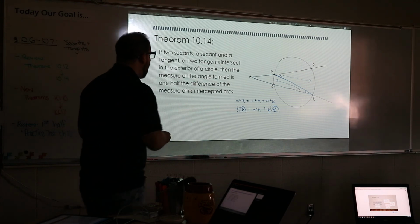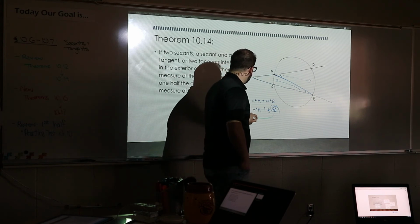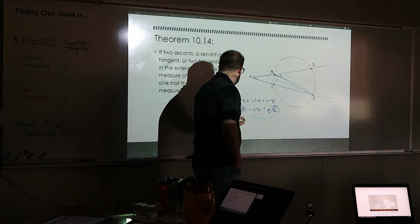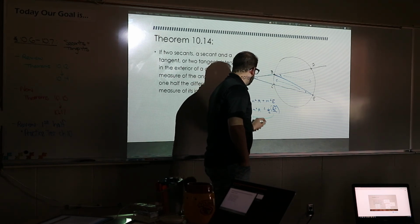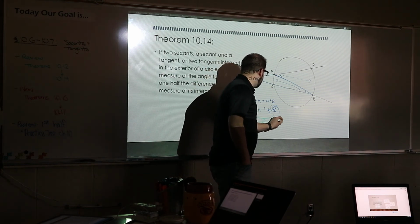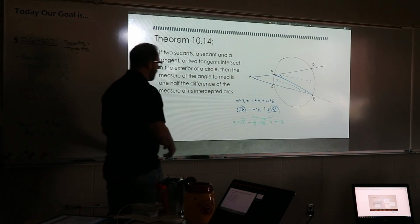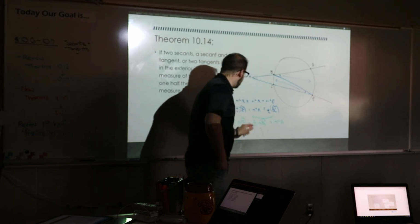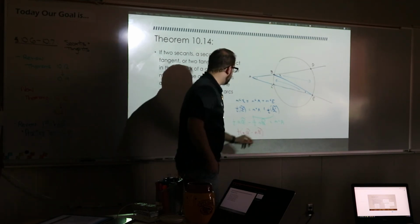All right, and to solve for A, all you have to do is subtract this over, and this will explain why this whole formula works. You subtract, so we're going to take the measure of DE, and subtract half the measure of BC over, and this will equal the measure of angle A. When you bring it across the equal sign, it's subtracting, and notice that they both have halves in common, so I can factor the half out. That's the measure of DE minus the measure of BC, and that equals angle A.